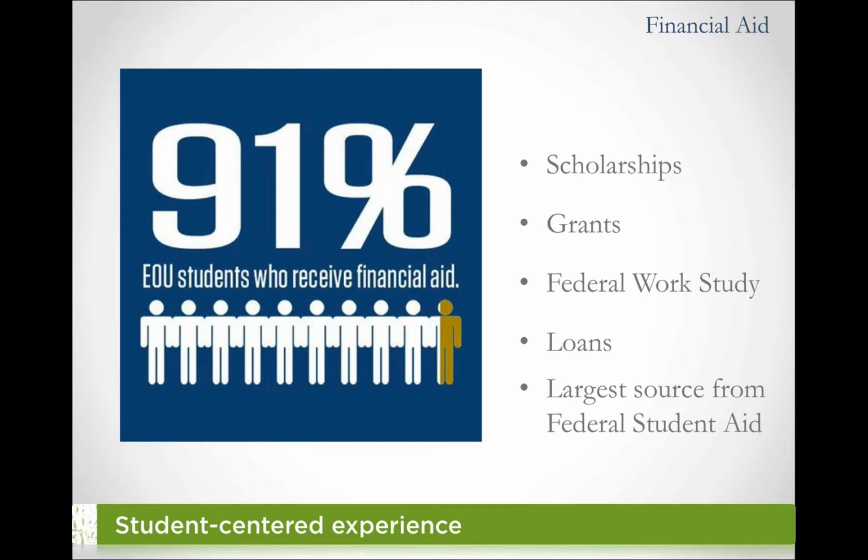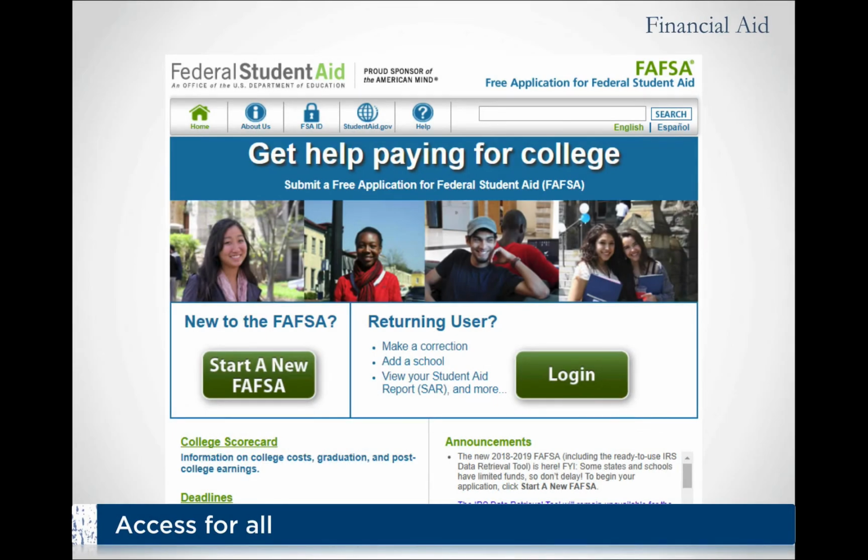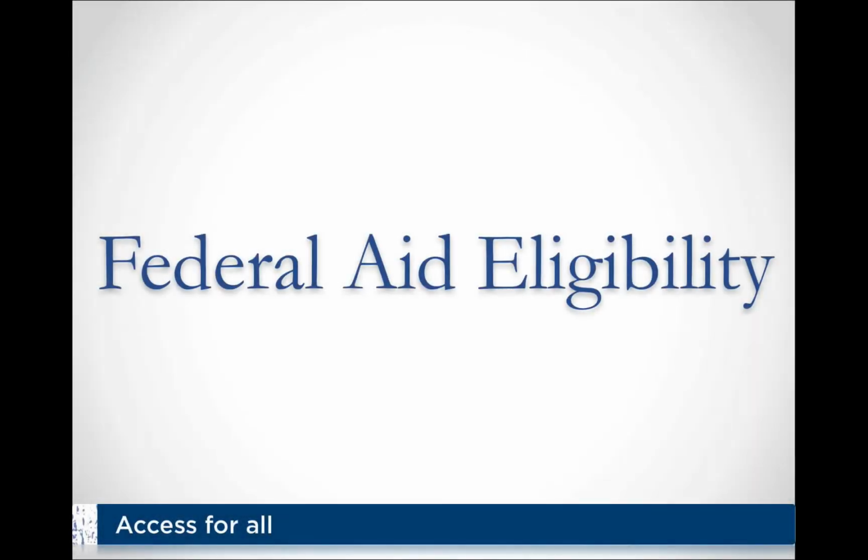It's important that you submit the Free Application for Federal Student Aid, or FAFSA, early in the college searching process. You can complete the application online at fafsa.ed.gov. It is best to apply on or as soon after October 1st as possible to ensure the best chance for limited fund programs such as federal work-study and SCOG. The FAFSA is a required component for many scholarships, both private and public. So it's a good idea to submit a FAFSA application even if you think you might not use federal financial aid. Federal aid eligibility. I will introduce you to the basics of qualifying, applying, and receiving financial aid at EOU.